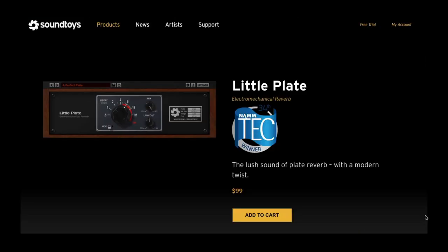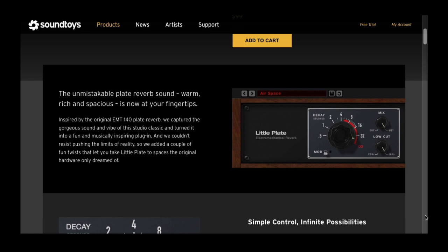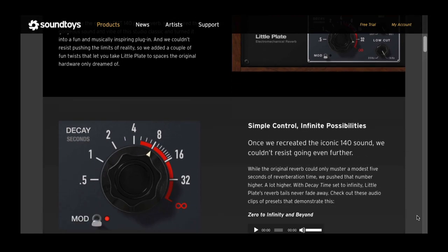Now the current price is $99, however, if you get on Soundtoys' email list, they do flash sales like every month, it seems, where the price can go as low as $29. So if you have some patience, you can get this plugin for pretty cheap.